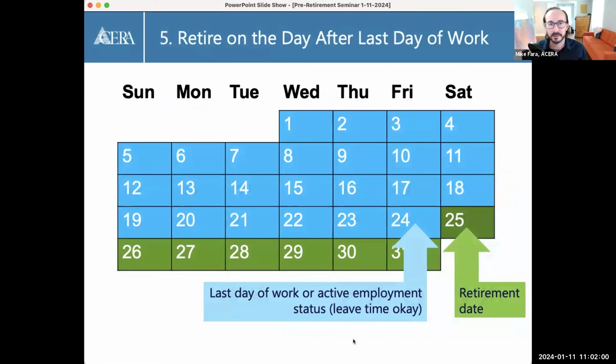Okay, next topic. And again, we're still under the umbrella topic of choosing your retirement date. The fifth thing that you're going to want to think about when choosing your retirement date. And this is if you're planning on going straight from active work into retirement because you want us to do the sick leave conversion to service credit for you. So it's important to understand this concept. It's not a complicated concept, but it's just important to know about this.